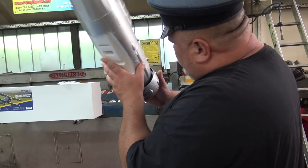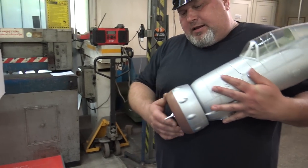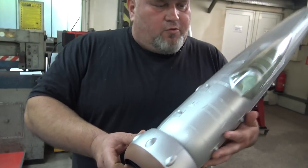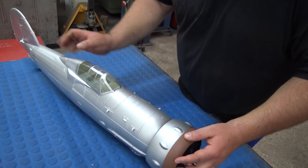I just wonder what it is. I was wondering if this is on some magnets, but I can see already that it is bolted. The cowling for the motor has the bolts here, do you see? Yes, the bolts. And of course, let's check what's inside. How do you open this? Usually it goes in the back. Yes.